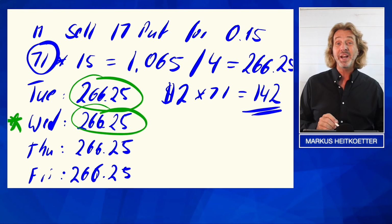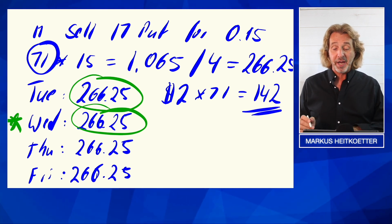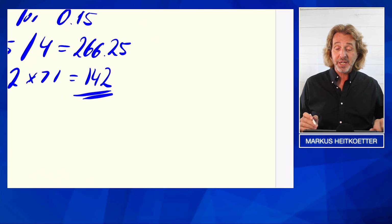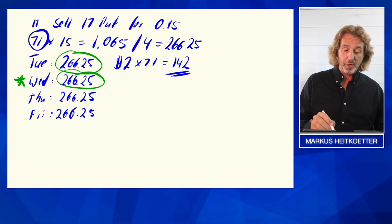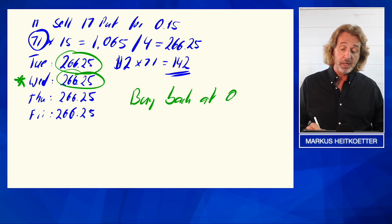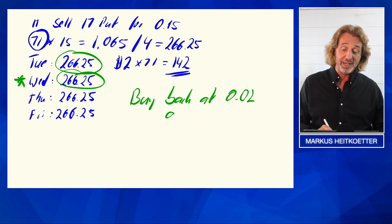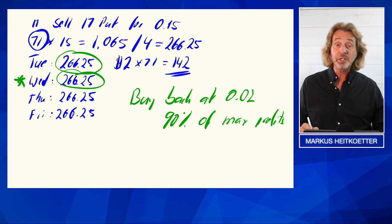Today, 1 day later, it's Wednesday. So this is where right now, if I can buy back today for 2 cents, let's just talk about what would happen there. So let me actually use green here. So buy back at 2 cents, which would be 90% of the max profits. And that's what I'm going for.